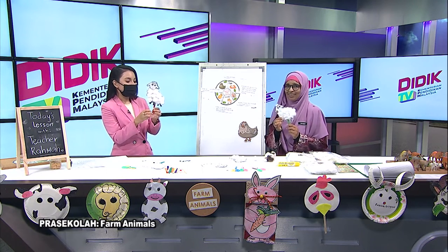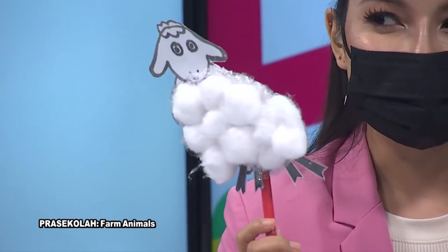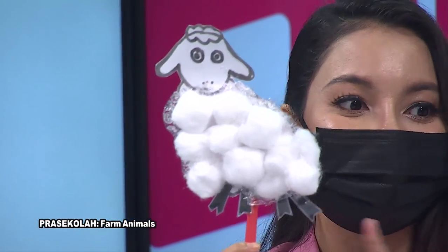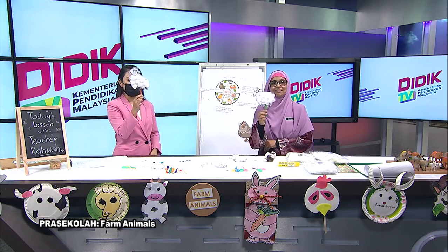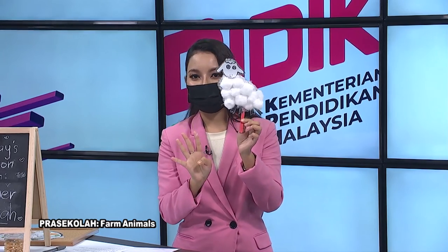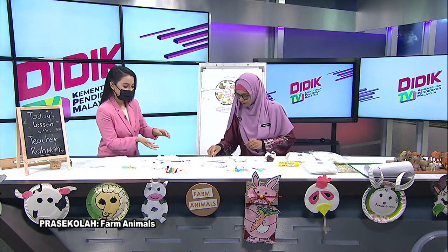And kids, when you make a sheep, how many legs does it have? Make sure it has four. Count, kids. One... This is teacher's, and mine is with a red stick, with four legs. All right, we have finished with this.